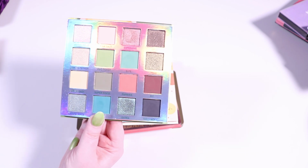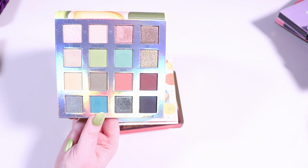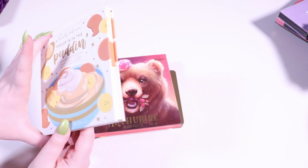I like that you can keep it really light. I absolutely think this is great. And you know, for the price for BH Cosmetics, this quality is out of this world. So I love this palette. I'm gonna keep it.